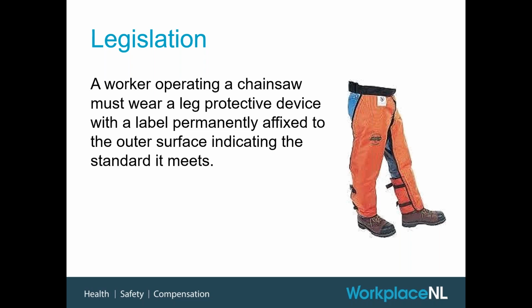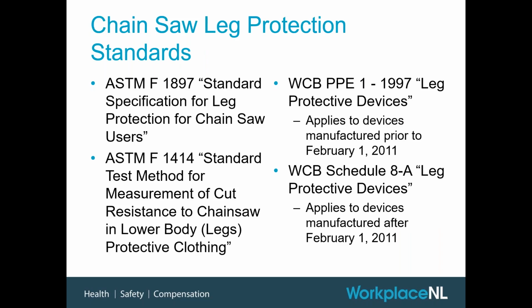Our legislation says that if someone is operating a chainsaw, they have to wear a leg protective device with a label permanently affixed to the outer surface indicating the standard that it meets. And I won't get into talking about all these because it can be quite complicated, but if you are an employer that has a worker who is using chainsaws, then the chainsaw leg protection that they are using has to comply with the standard. And so there are a couple of different standards there that are referenced on that slide.